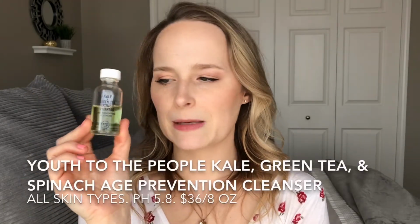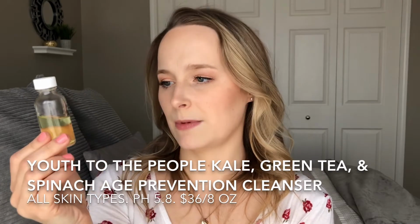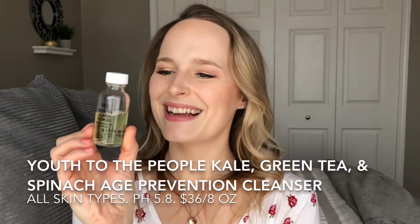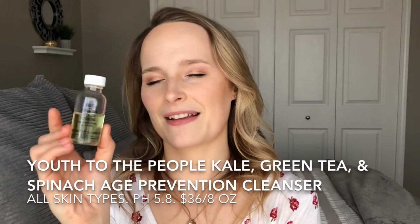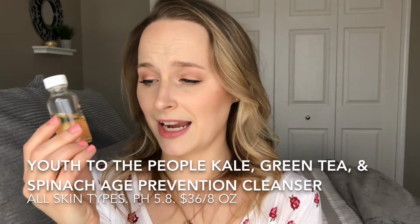Okay, next is this little sample size of Youth to the People Kale and Green Tea Spinach Vitamins Age Prevention Cleanser. Age prevention, I laugh at their little branding when it says age prevention, because the only way to prevent aging is dying. So, I don't necessarily agree with preventing your age. I think it just prevents the way you look, maybe, that kind of age.